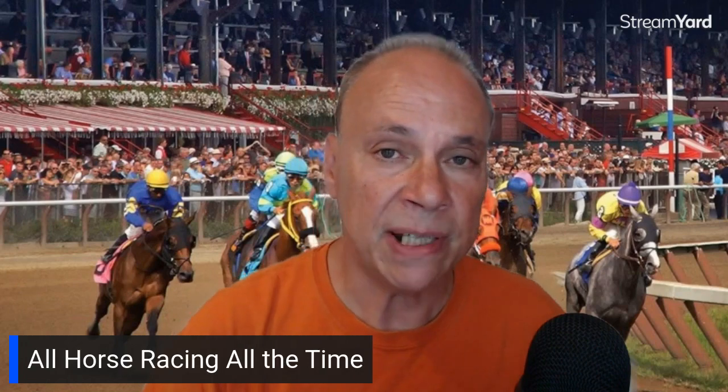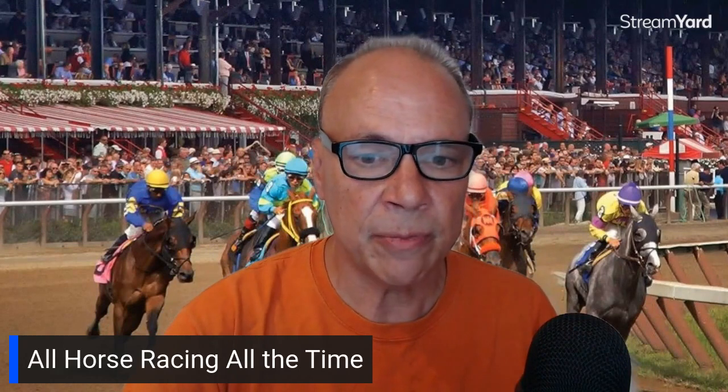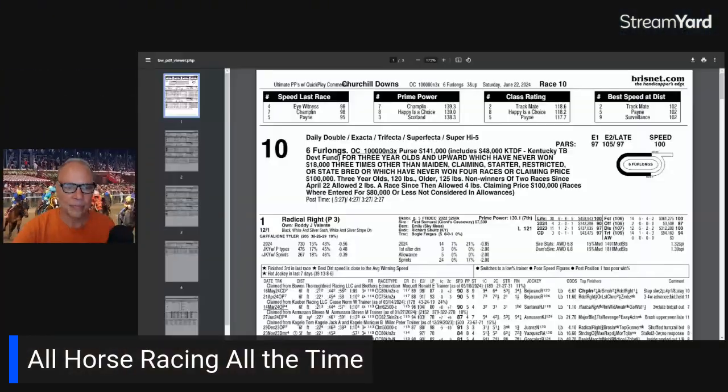So let's bring up a PP. Here's an example from an upcoming race, the turn back angle. This is a Saturday race, the 10th race at Churchill Downs on the 22nd. It's a 6 furlong race, optional claiming 100K, for 3-year-olds and up which have never won 3 times, etc. So you get the deal. It's a 6 furlong race.